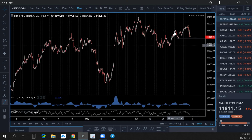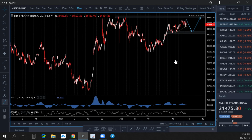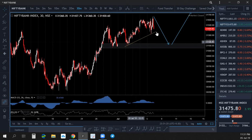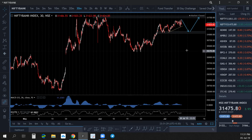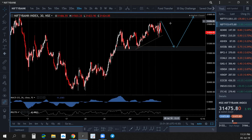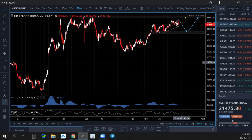Now after looking at this structure, you come to the Bank Nifty, and that is actually having a different structure. You can see that it has not broken that structure for the downside, nor has it given you any consolidation, plus it is very close to this resistance or this zone which I have marked for you there. But the analysis is simple here. Even if this wave comes here, we are expecting this wave and then the further waves.